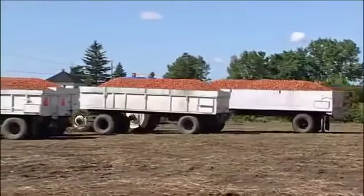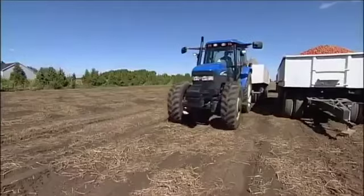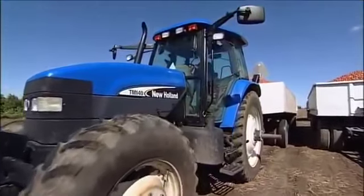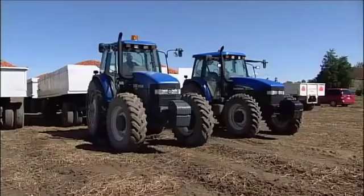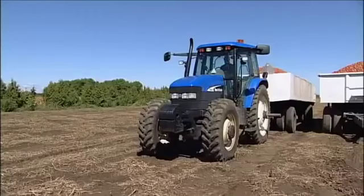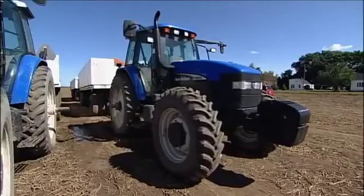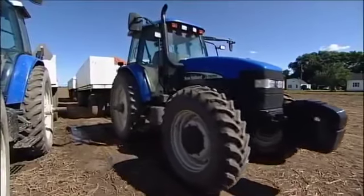Trailers are full. Hey guys, I guess it's time somebody sent another load to the tomato factory. Do you think it's time to head out yet? Yes. You've got to get moving. We hardly have any empty trailers. I'm on my way.